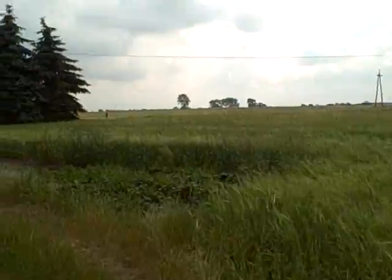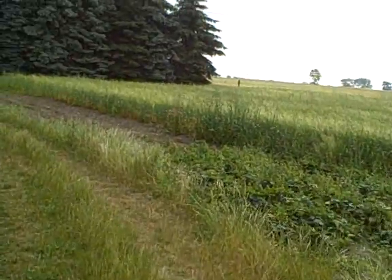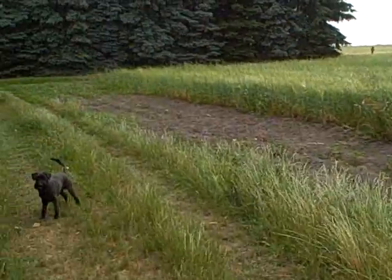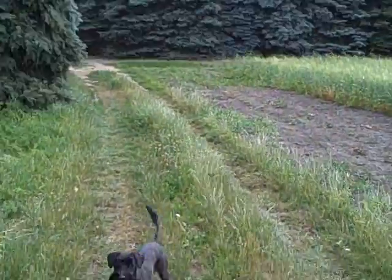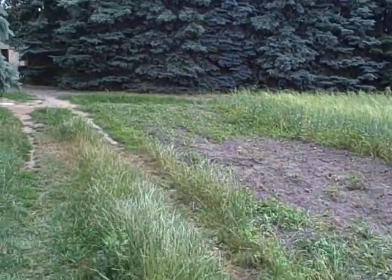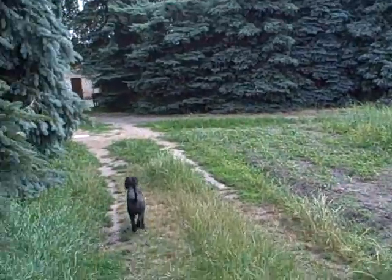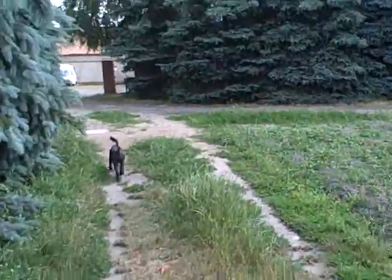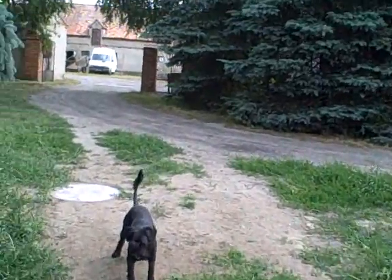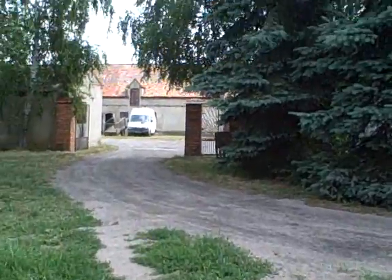Here comes Ozzy again, my assistant. That's only half a ball he's chasing, but anyway. Okay, now we're going into the barn. Oh, I got to show you something else here.